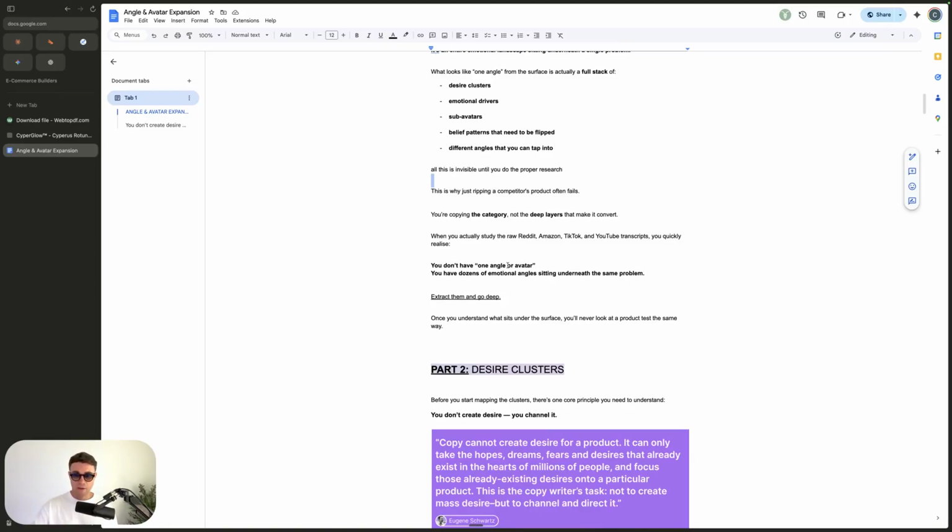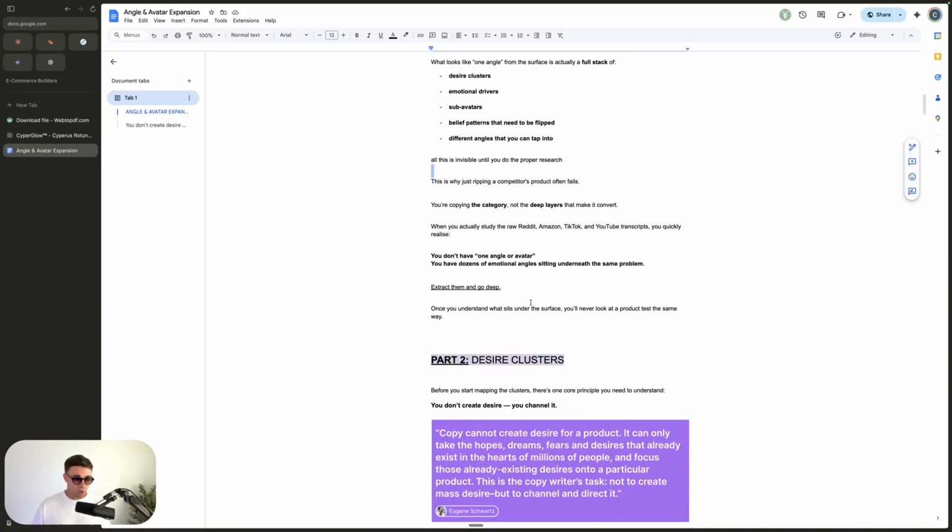When you actually study the raw Reddit, Amazon, TikTok, YouTube transcripts, you quickly realize that you don't just have one avatar or angle, you have multiple different things that you can test. And your job is essentially to extract them and go deep. So it's not just a case of, okay, let's run with women who want unwanted hair, really surface level messaging. You launch that initial test, you get no data coming through. Okay, this doesn't work. Your job then, based off your research and based off what I'm about to teach you, is to say, okay, that messaging hasn't quite hit. Now it's time to pivot and go into a different type of messaging, or it could even be a different type of ad format. There's so many different things at play here. And if you're just coming at it from one side, from one angle, you're essentially just riding on that working on your first test, which these days is relatively unrealistic.